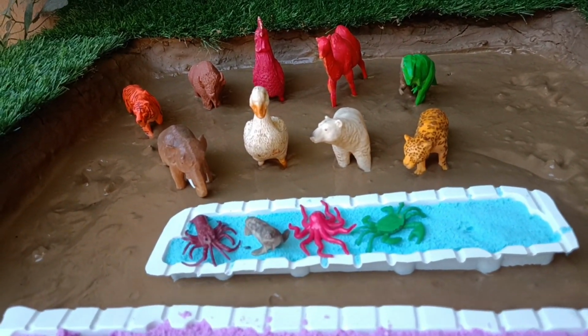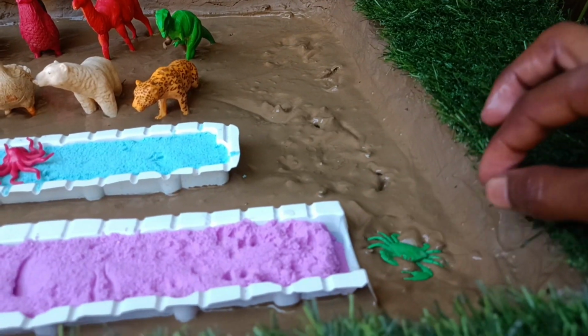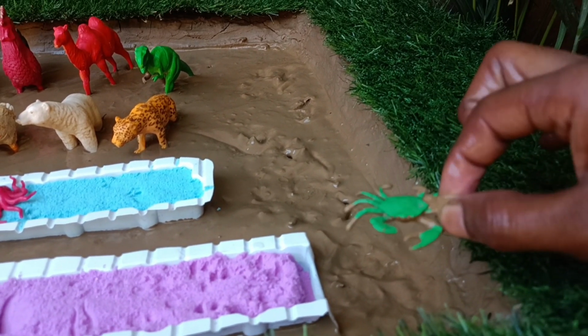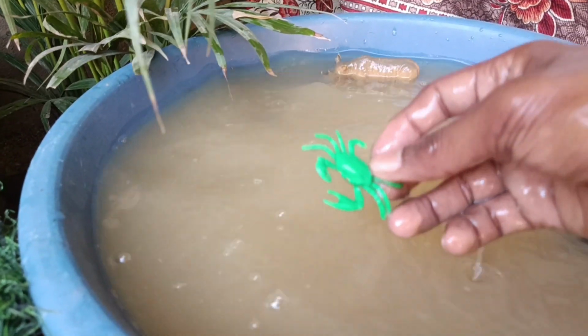The next sea animal you have is the crab. It is also cleaned by lying in the mud. Crabs are crustaceans that have 10 legs and are known for their sideways walking.